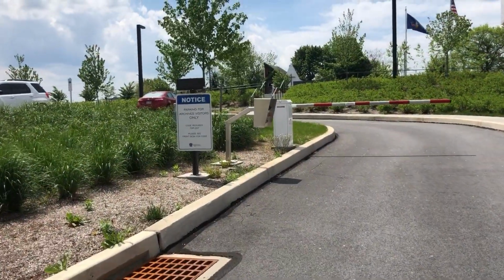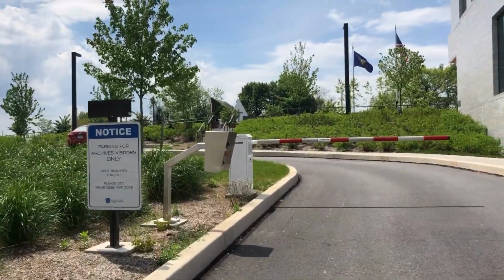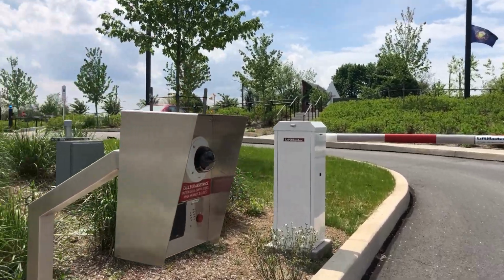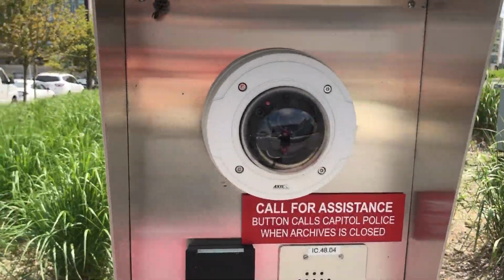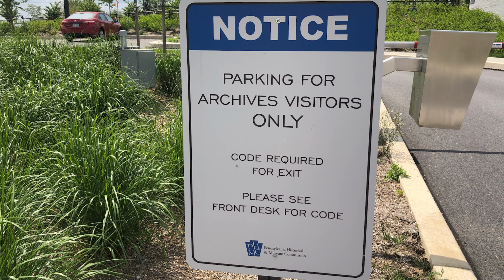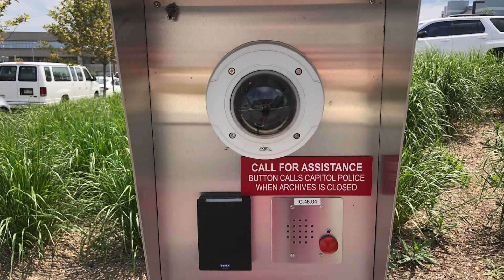But instead, when you get to the one-way street, make a hard left. You'll come to a sign and a box. The sign reminds visitors to pick up a code at the front desk. This is the only way you're going to get out. This is the monitor to see who is entering the parking lot.